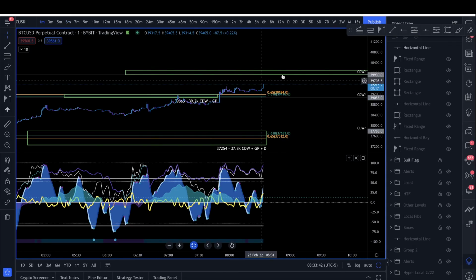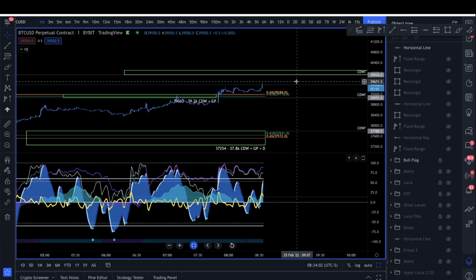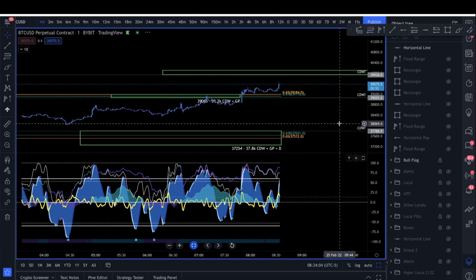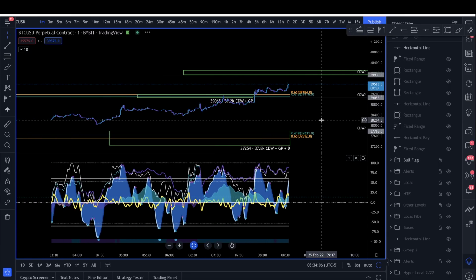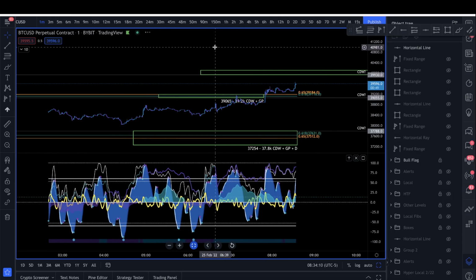We do need to be aware that we could reject right from this box if we do get a big pump into there. Now, here's the thing. If this bull flag is, in fact, going to break out, then we have a very, very specific target that I myself, personally, am looking for. I have a target that I am looking for, and that target is going to be the $42,000 level, and here's why.